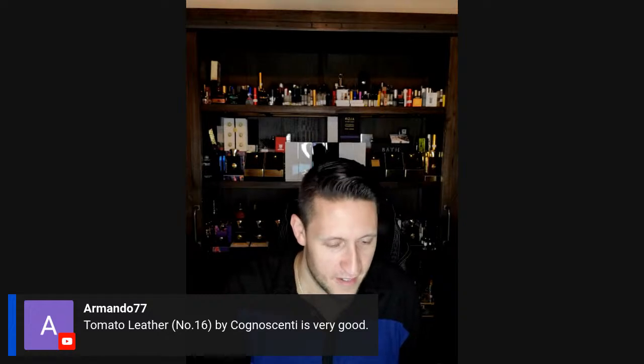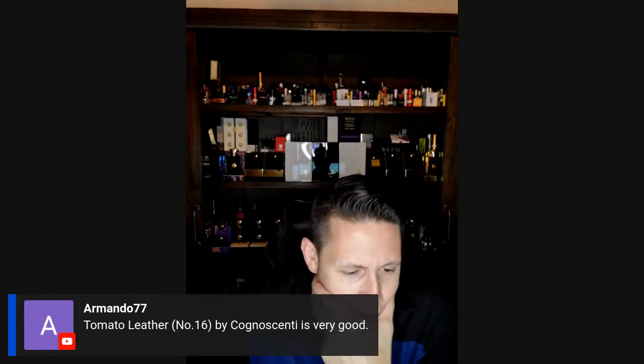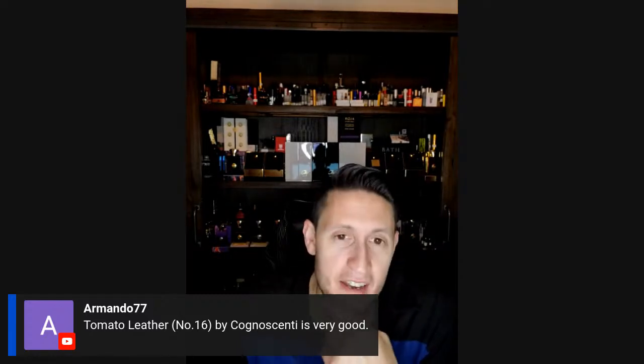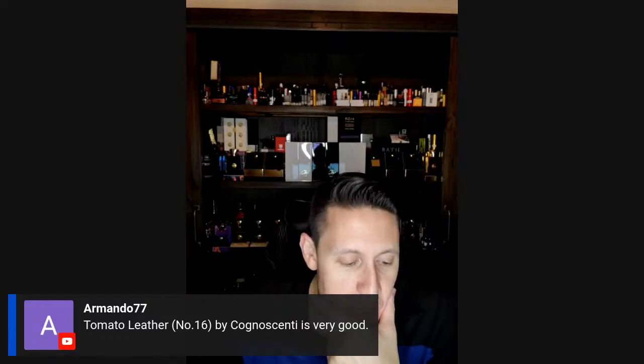Tomato leather. Are you fucking with me? Is there a tomato leather? I don't see any tomato leather, dude. What's the brand? Cognoscenti? All right, I'm going to look it up. Number 16, you say, eh? Leathery, smoky, scent number 16. Okay. It's leathery. Leather, tobacco, oud, tomato leaf, linden blossom, clary sage, frankincense, benzoin, myrrh.